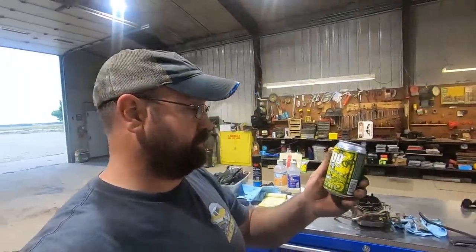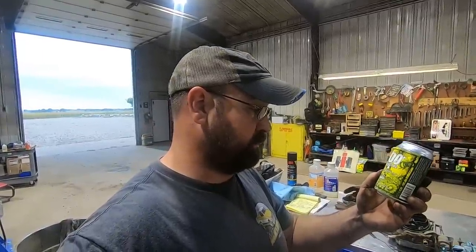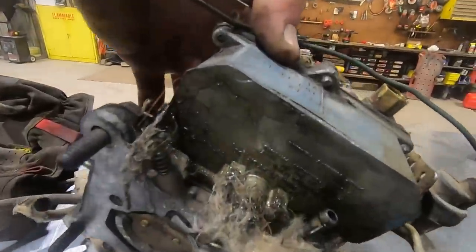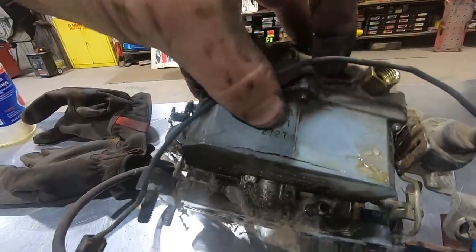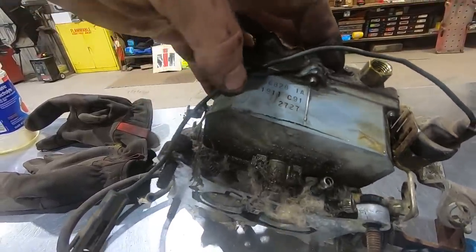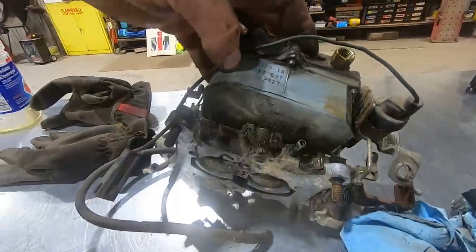I think I found our issue. Shout out to whoever sent us this honey ale, golden blonde ale from Titletown Brewing. Guessing that's from Green Bay. So this is a Holley, you can tell because it says Holley right there. And there's our leak. I don't know if water got in here and then it froze. I mean, I pretty much know that's what happened.